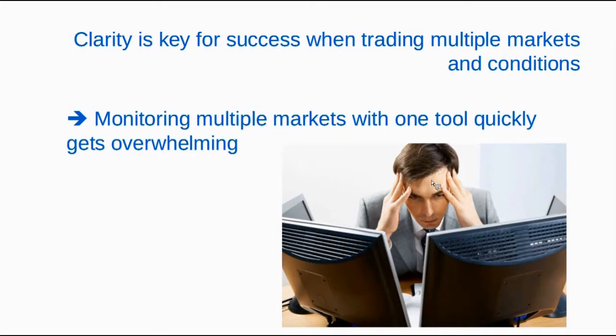Listen, I'm going to put your mind at ease right now. If you think that the reason you are not a successful trader right now is because you haven't found the right entry signal, you are wrong. There is much more to trading than finding the perfect entry signal. In fact, there is no perfect entry signal.